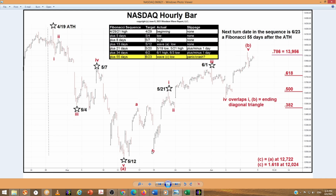So I put it here. I could have easily put it there. Okay, the same with the next one. The 34-day pointed to June 2nd, and June 1st made a high over here, and June 3rd made a low over here. Okay, I want to point out to the notes 4 overlaps 1. So that's an ending diagonal triangle. So that's 5 waves up for that larger B wave high.